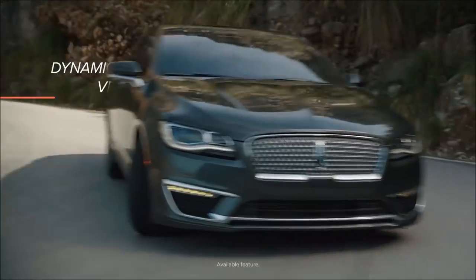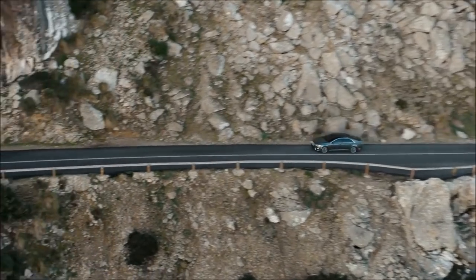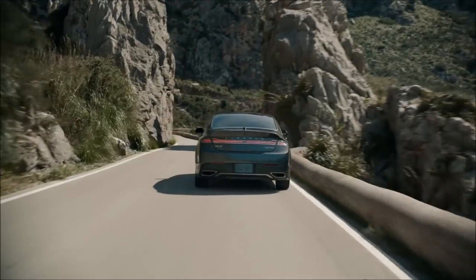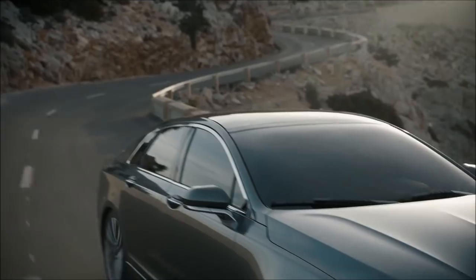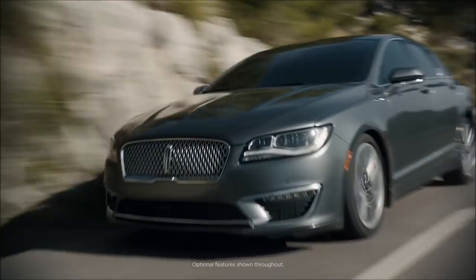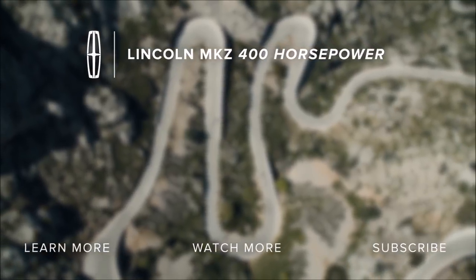Every corner is yours for the taking. And everyone can listen from the best seat in the house. The exhilarating 400 horsepower Lincoln MKZ.